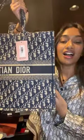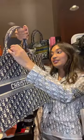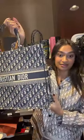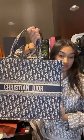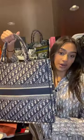Okay, so guys, do I need to say anything else? I mean, if you've been living under a rock, when was this bag released? Like 2-3 years ago? I think like 3 years ago now. Four years ago, actually. It feels like it's been around forever. Yeah, it feels like a lifetime. But guys, do I need to introduce this bag to you? We all know what this bag is. It is a Christian Dior book tote.